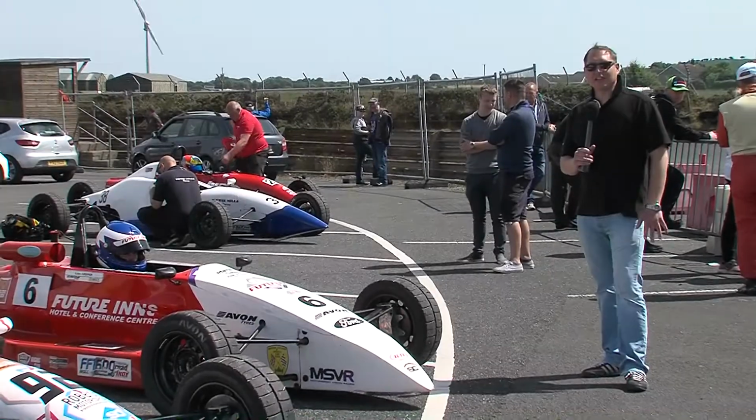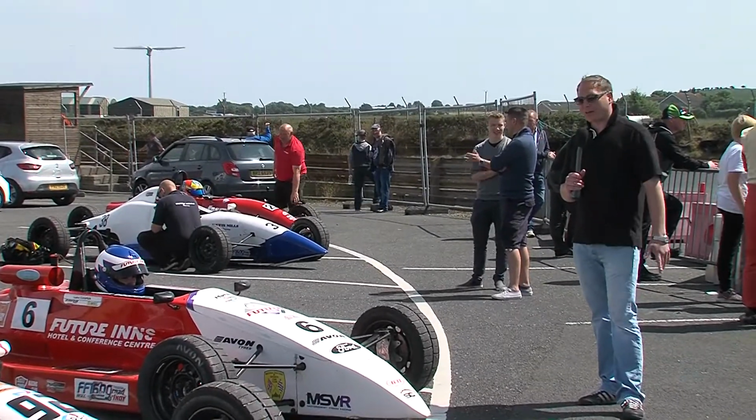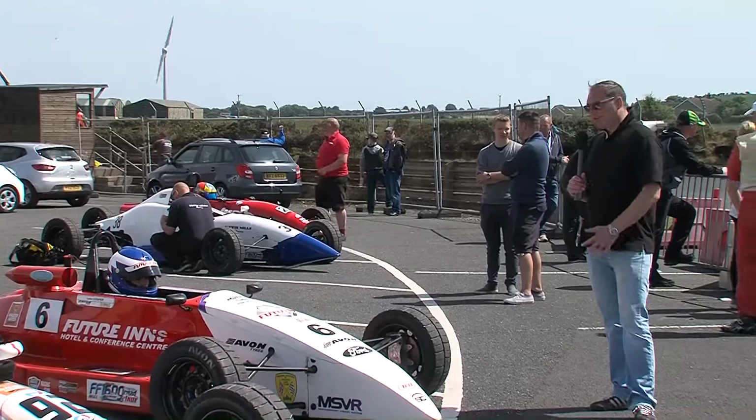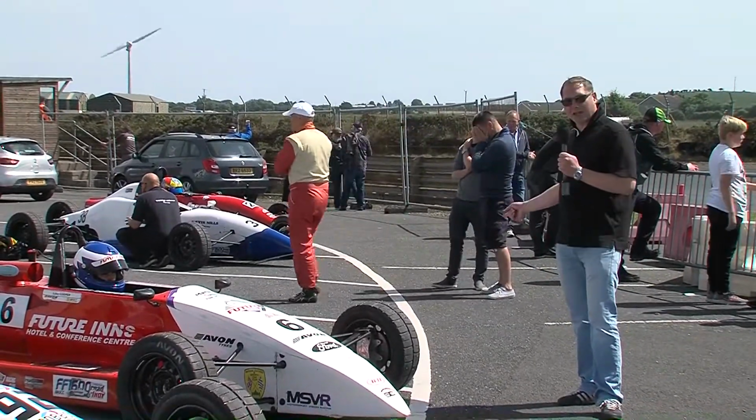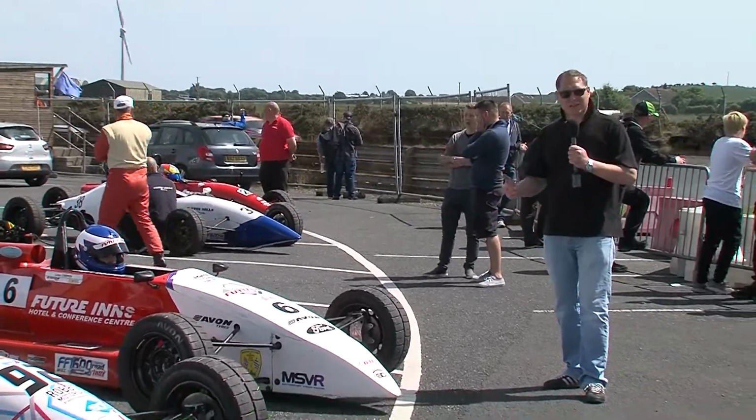Race 3 for the Avon Tyres National Formula 4 Championship is about to get underway. Cars are in the assembly area. On race 3, it means a reverse grid. The A ball got picked out, so Niall Murray is starting in 8th place. I wouldn't put it past him to get a hat-trick considering the form he's in.